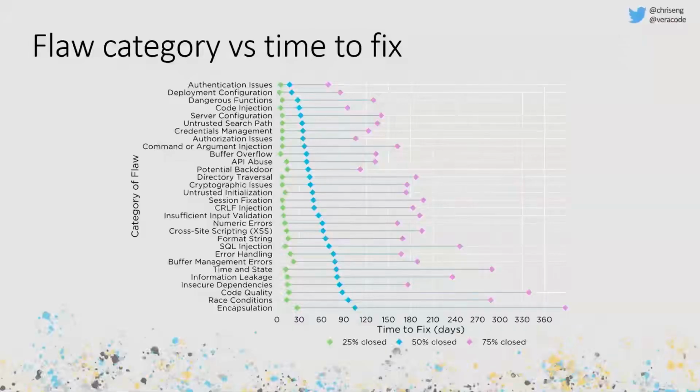So when we do this survival analysis, we can slice the data in a number of different other axes, we can do things like this. We can say, all right, break it down by flaw category and show me what the range of fix time is across each of these different categories. And so the dots on the chart represent the 25%, 50%, and 75% close mark.